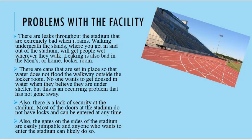Also, there's a lack of security within the stadium. Most of the locks can be opened with one key or don't have locks at all, so it's very easy for anyone to enter the facility without having a key or even having a right way to do it. And the gates on the sides of the stadium are very low, so it's easy for people to jump over them, and it's easy for people to get into the stadium without being allowed to.